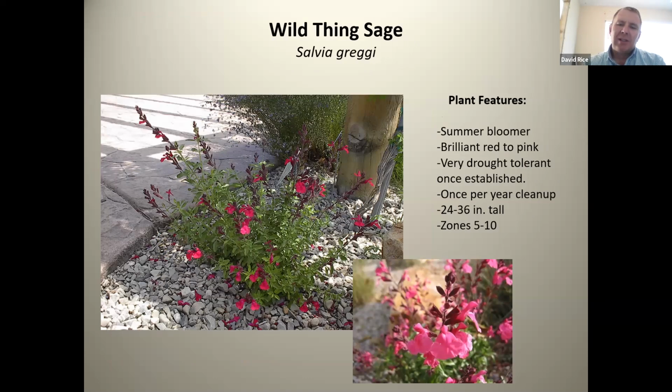Wild Thing sage is a beautiful little plant. Now, I would caution you on some of the Salvia greggii. There are a few cultivars of these, and they are borderline hardy. Even though on my slide here it says zone 5 to 10, these are kind of like a 5-6. If you were labeling 5A or 5B, these would be on the cold side. They need warmer than 5. They need the 5B close to 6. So depending on our year, they survive just fine.